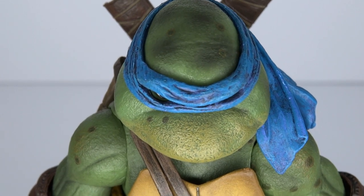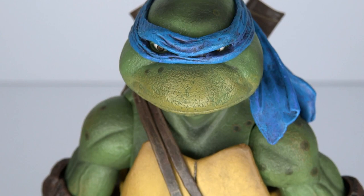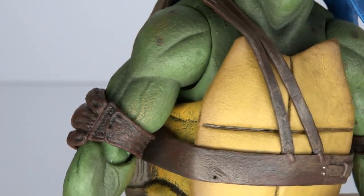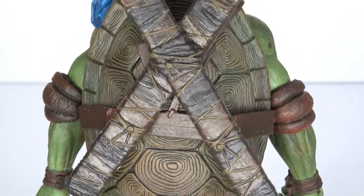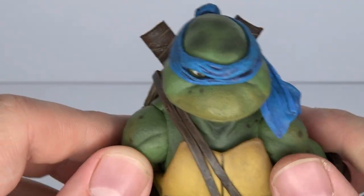You see the texturing on the skin. Have a good look at that. You have tiny, tiny spots in the forehead, the small eyes, and the amount of detail is just NECA level. I'm just gonna call it NECA level now. He has a highly detailed shell as well with the sword holsters, and the whole material.